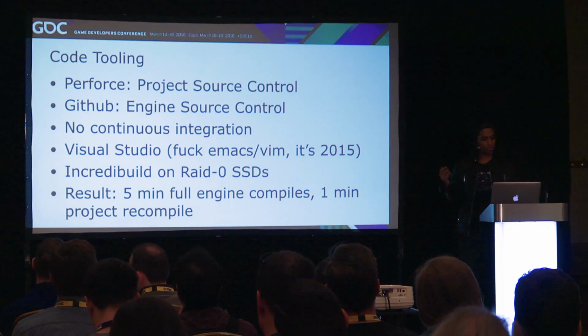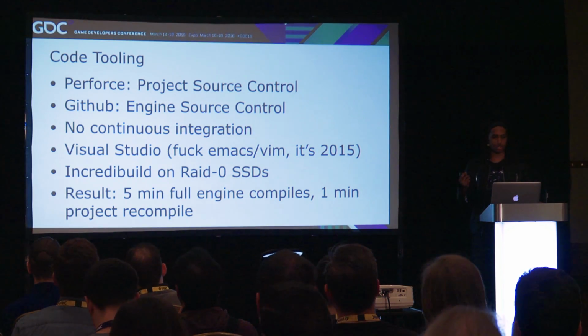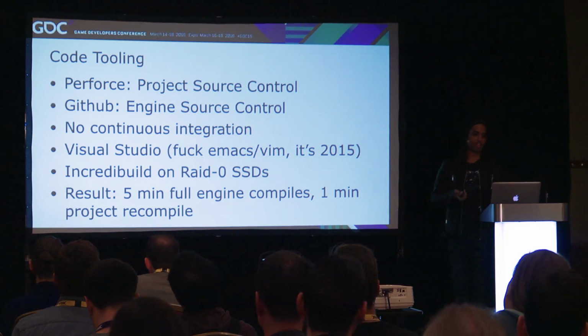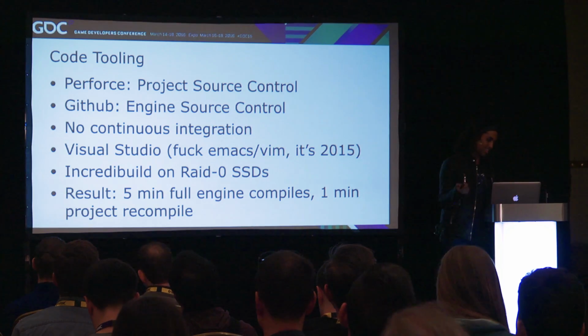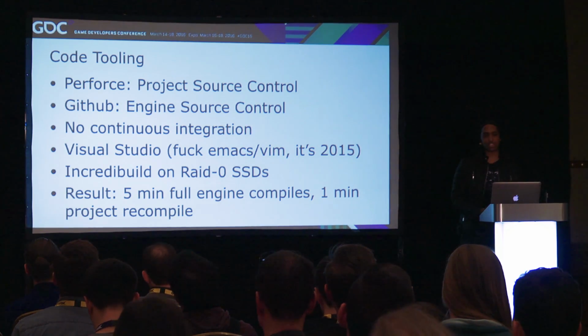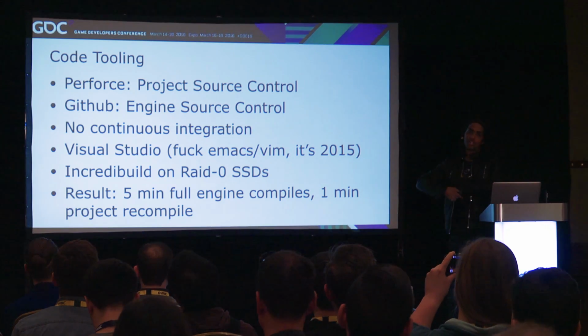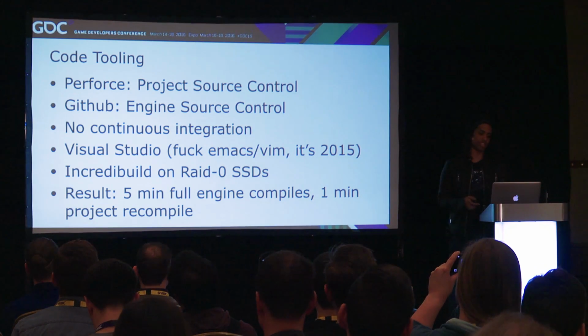Some concrete things on what we use. We use Perforce for project source control. I hate it, but what can you say? We use GitHub for our engine. We don't have any continuous integration. We use Visual Studio because it's nice and it's the 21st century.